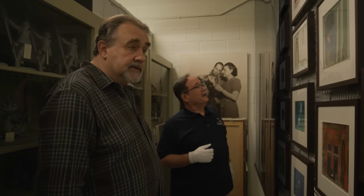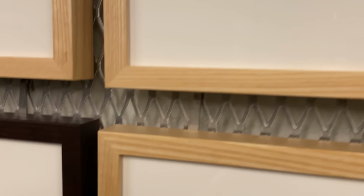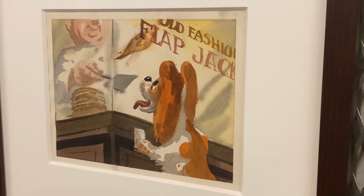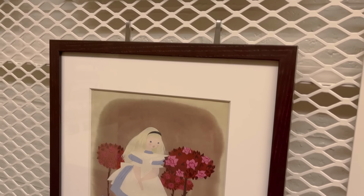Yes, and thank you for those puns. Mary Blair pieces of artwork from an exhibition. Lady and the Tramp. Yeah, from Lady and the Tramp. You didn't think that she might have worked on that, but she actually did back in her watercolor era days. Amazing. You're seeing two styles of Mary Blair right next to each other.